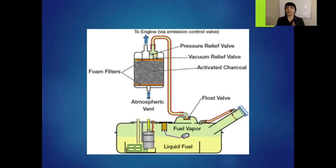The engine is going to use up all that fuel vapor. So we're really not wasting anything. We're not releasing anything harmful out into the atmosphere. We'll get into EVAP canisters a little bit more the week after next, our last actual week of talking about new material in emission controls.